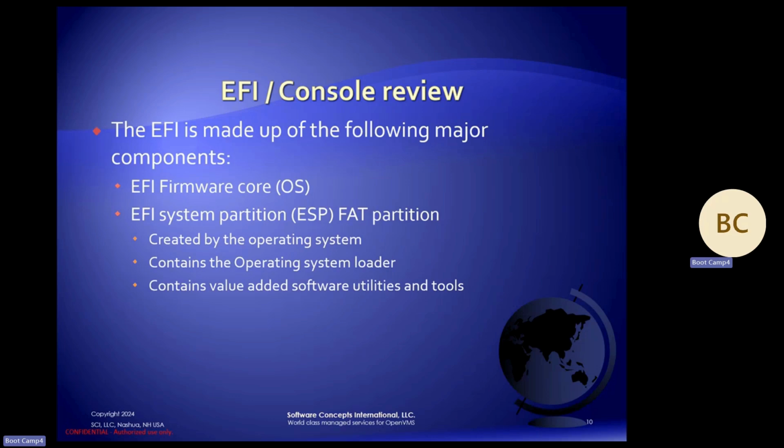Value-added software utilities. We'll look at a few of them. The boot manager. Some of this is lifted from an old presentation, but I want to make sure everybody at least had the same reference point. If there are any questions, I tend to talk too quick. Please just interrupt.